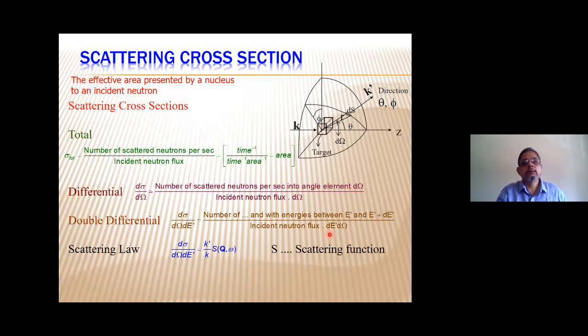Then we talk about what is called a scattering cross section. What is the scattering cross section? Basically, it's the effective area presented by a nucleus to an incident neutron. We have a total scattering cross section, given by this quantity. And a more important one is the differential scattering cross section, dσ/dΩ, which gives you the number of scattered neutrons per second into an angle element dΩ over the total incident neutron flux.